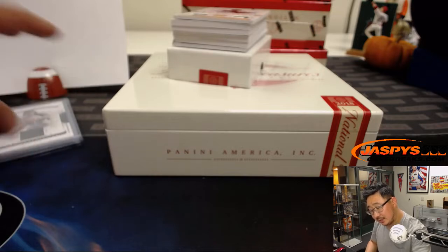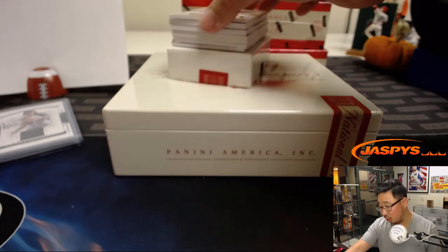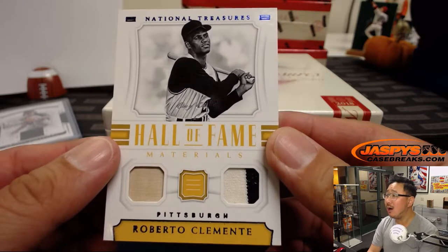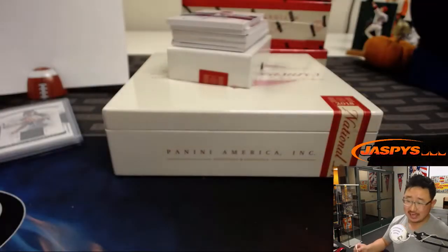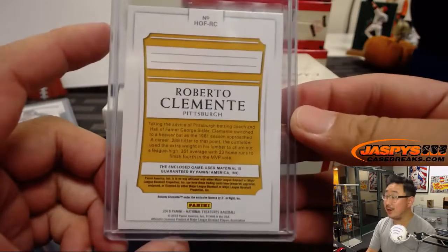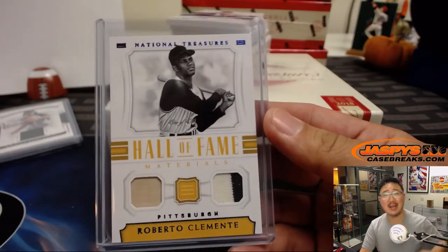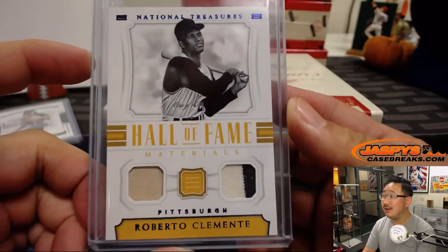Wow, and look at this. Hall of Fame materials, 1-of-1. Joe Kroll, last spot mojo. Roberto Clemente. Piece of Roberto's lumber, 2-color jersey on the right side. That's pretty incredible. Game used material as well. All aboard the Big Head Express. Whoop whoop. What a hit.